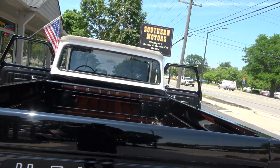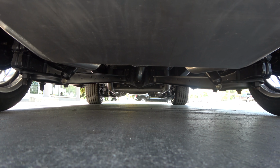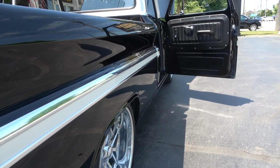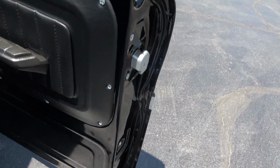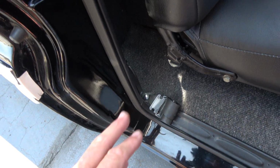Custom fuel tank. So they removed the fuel tank and put it back here from inside the cab. And again, you put mirrors underneath it and take it to the show. Door seams are beautiful. I love how they did this. There's a finish on those, which is cool. It's got a complete custom sound system with speakers in the kick panels.